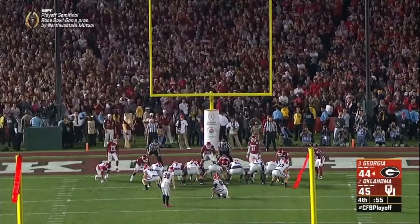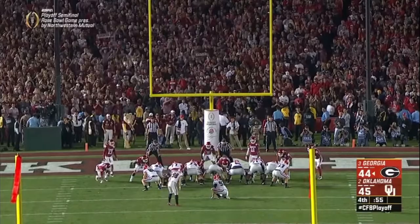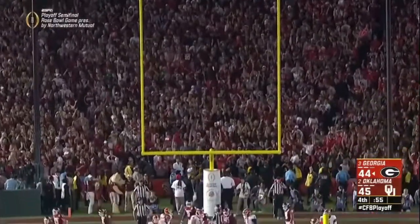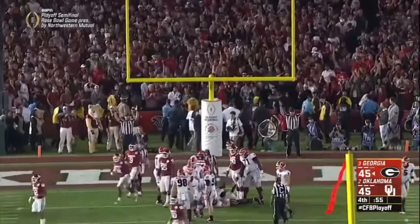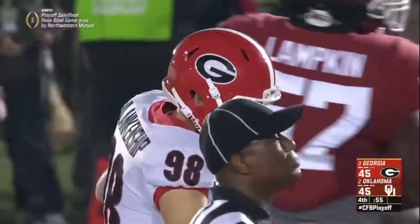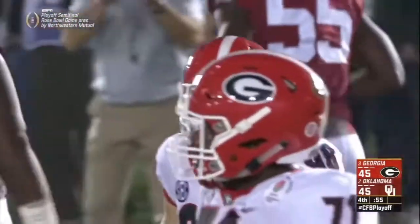Nice kick. The punter is also the holder. Trent Fricks, the snapper. Little hesitation there. Had a double clutch, but he knocks it through. 45, 45, 55 seconds left.